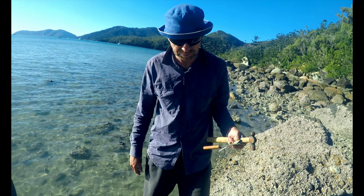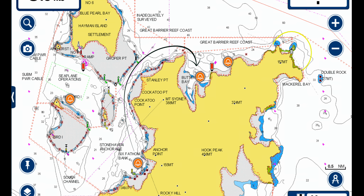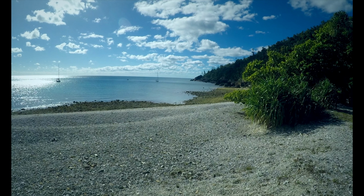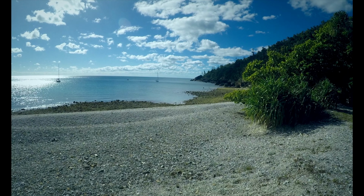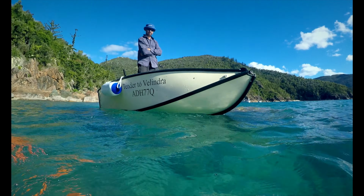That's good. The next morning we moved on to Butterfly Bay and picked up a marine park mooring ball. The mooring balls on the Whitsundays have a time limit of 2 hours, so we left for Maureens Cove in the late afternoon. Because we arrived at 3 p.m, we were permitted to sit tied up to the ball overnight, and Alison went for a snorkel while I supervised from the dinghy.